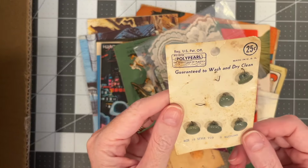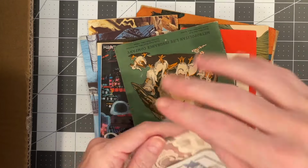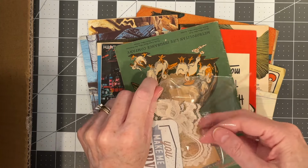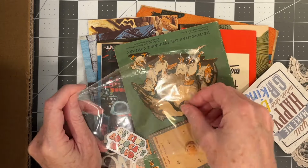And then we have very old buttons. And we have some stickers in here.